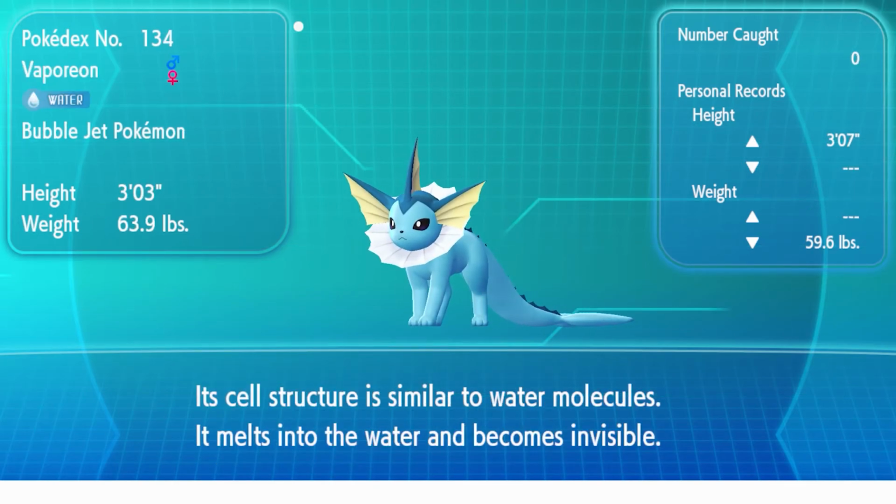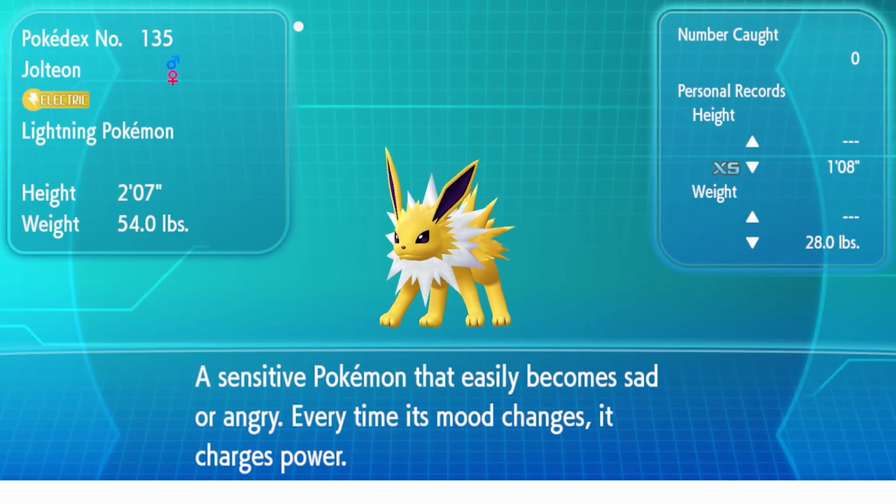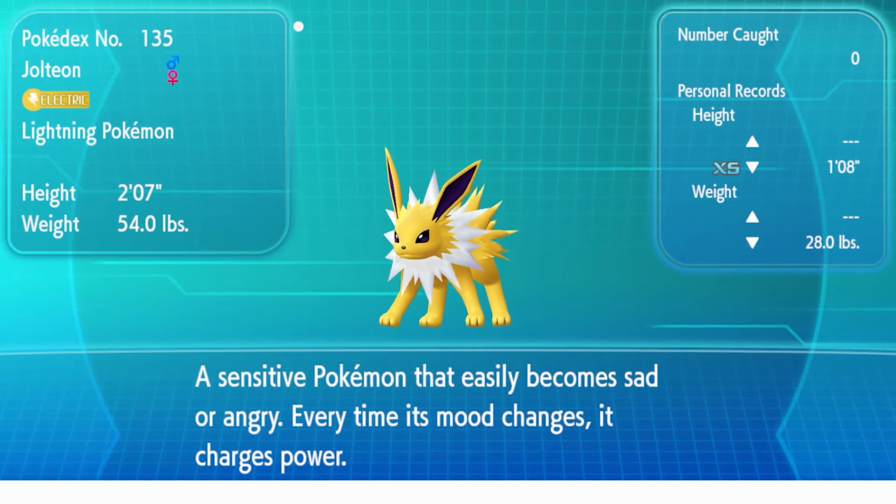Vaporeon, the bubble jet Pokemon. Its cell structure is similar to water molecules. It melts into the water and becomes invisible. Jolteon, the lightning Pokemon. A sensitive Pokemon that easily becomes sad or angry. Every time its mood changes, it charges power.